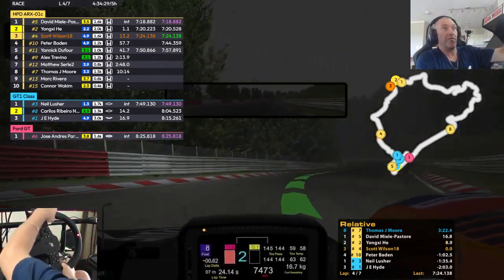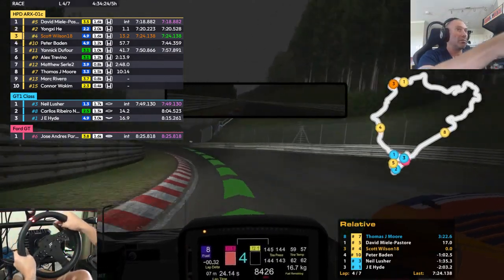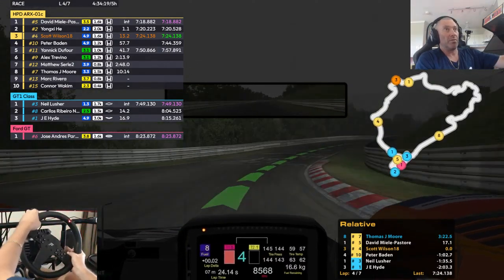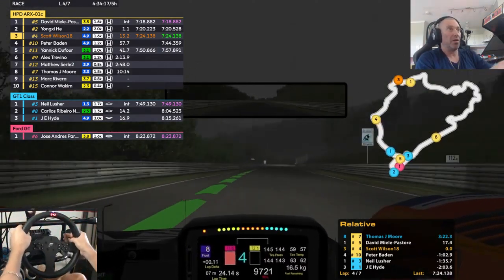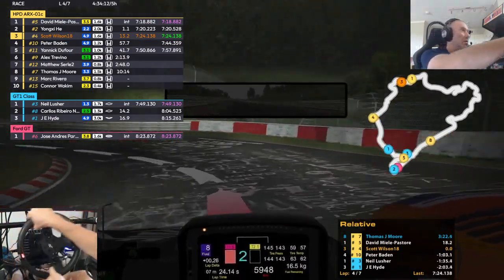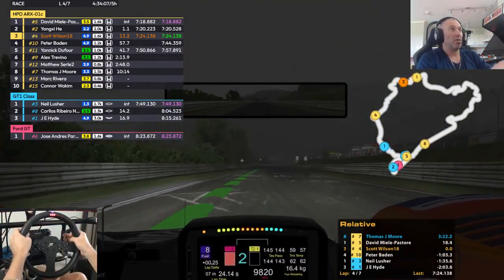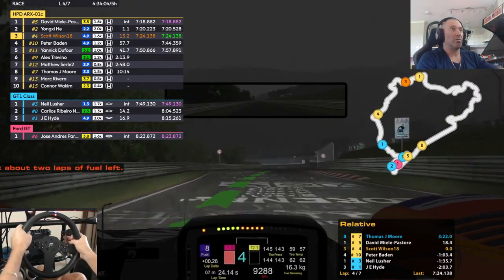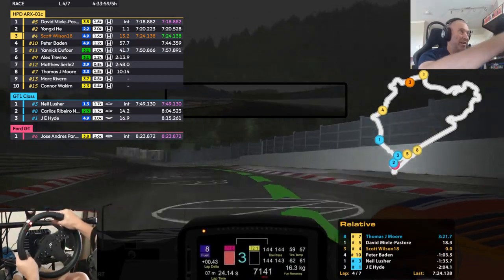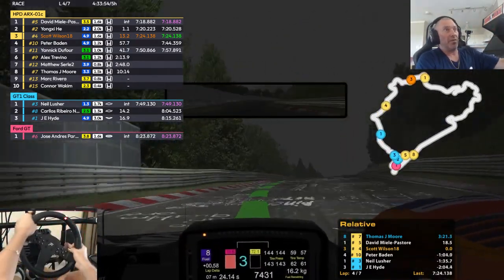Yeah, okay. Oh, I've got a yellow flag. He's gone. He must have crashed. Must have had a moment, it came up yellow. I'm thinking must have been around about the hairpin. Yeah, okay. You've got about 2 laps of fuel left. I just said 2 laps then as I came down the hill after the chicane, or the hairpin, sorry.